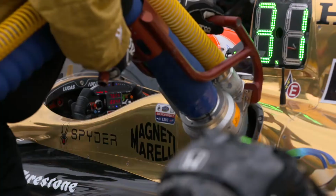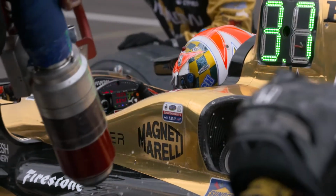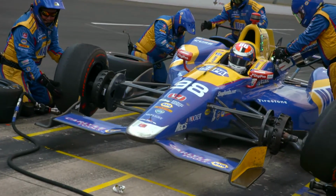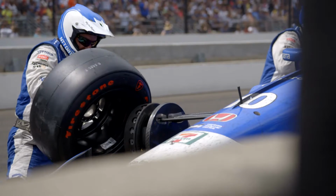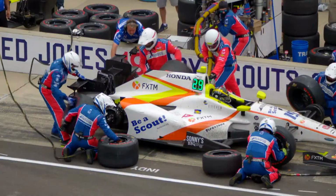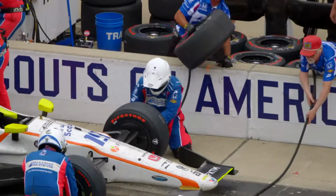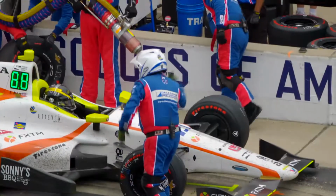A car reacts differently when it's full of fuel than it does when it's almost empty. And new tires are different than worn tires. A car that runs great with a full load of fuel and new tires may not be very good with less fuel and old tires. A successful team needs to balance their car to maximize speed over the course of a tank of fuel and a set of tires.